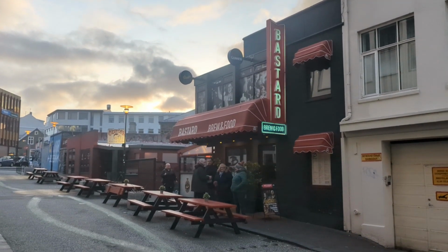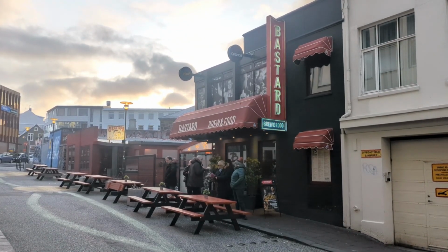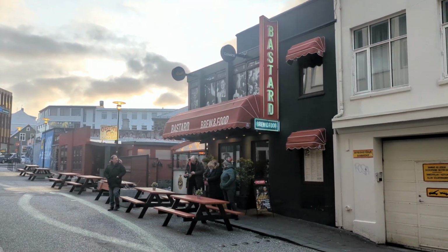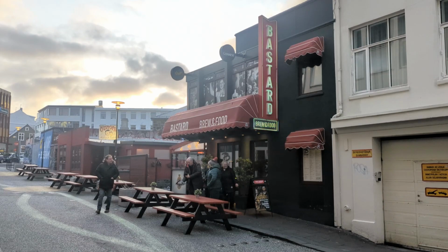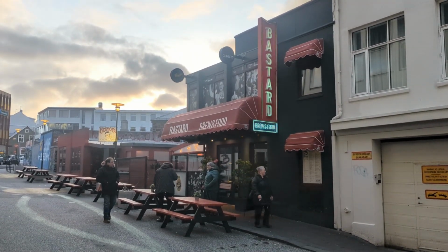For something a bit more thrilling, we stopped off at Bastard, which is a cafe in Reykjavik, where I can say I had the best burger of my life. Again, if you are in the area, go check it out. It was called The Fat Bastard.